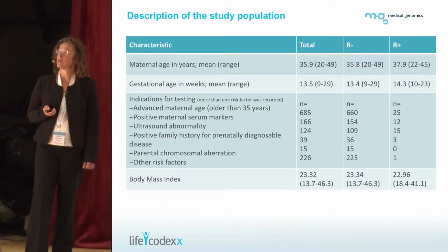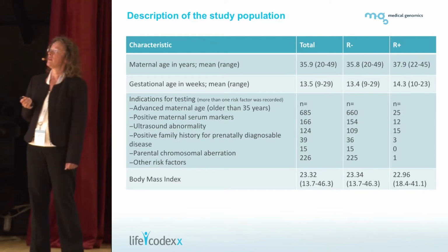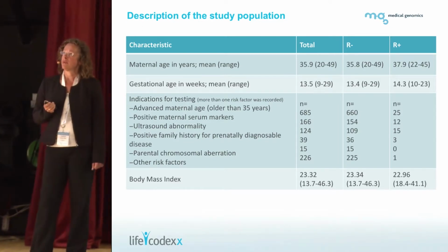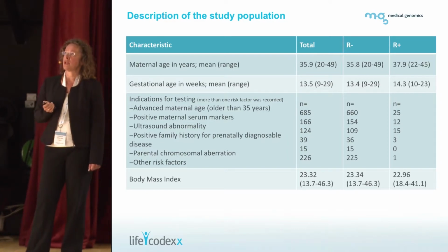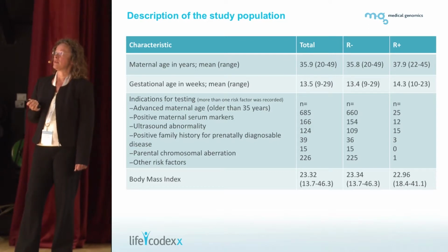So, and this is the description of the study population. As you can see here very nicely, the maternal age was about 36 years. The women had a gestational age in the range of week 9 to 29.